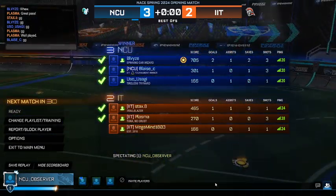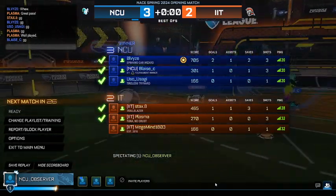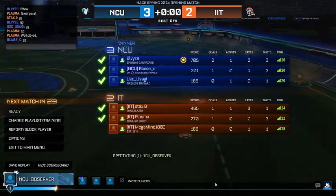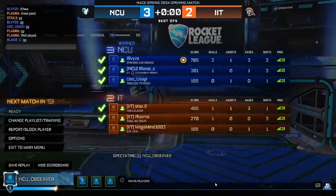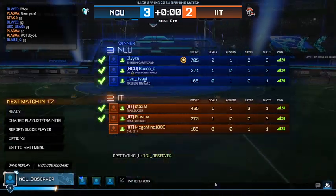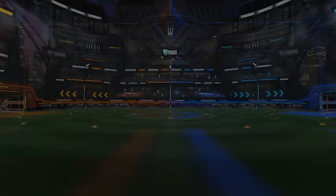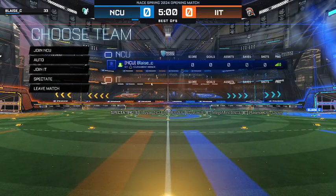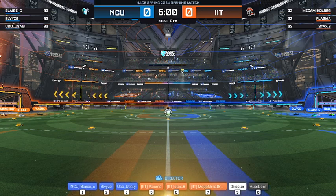Looks like the players from IIT are taking a minute to talk things over. It's never great losing game one in a best of five because it's three games to win the match. And so it's a little nerve-wracking when you go down by one right away. But obviously somebody has to take that position right off the bat. Let's go ahead and get right back into spectating here for game two.